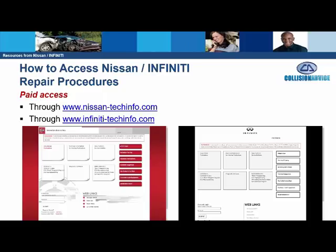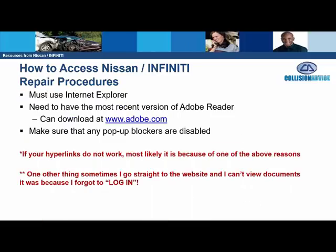So you don't have to log in and log out. Second of all, it's really important that you remember, Nissan Infiniti's OEM repair procedures works through Internet Explorer. I will tell you, the other day when I was building content for this webinar with my teammate Tracy Dombrowski, I couldn't figure out why I couldn't access some of the documents. And what I found out was I was using Google Chrome. I had to log back out and log back in through Internet Explorer.